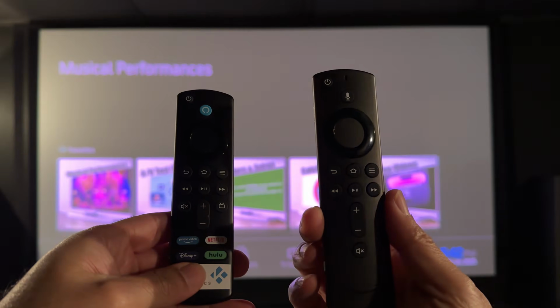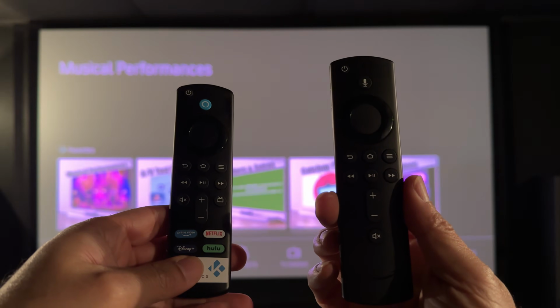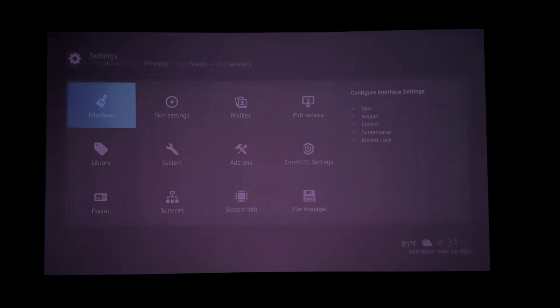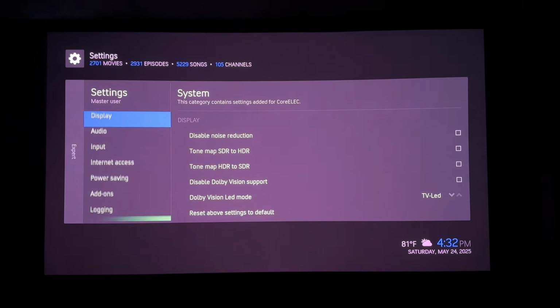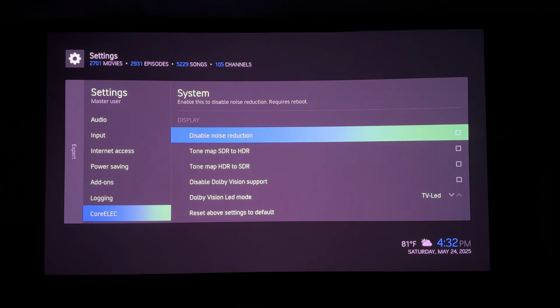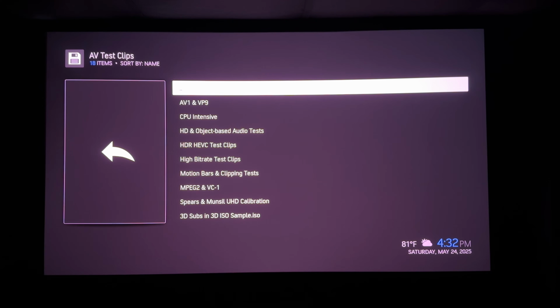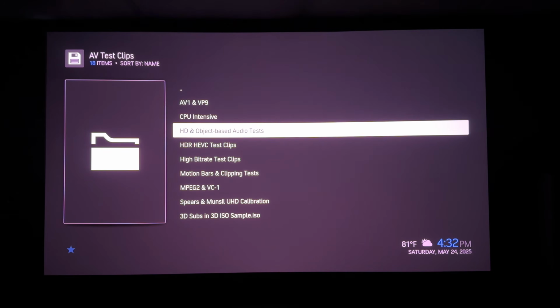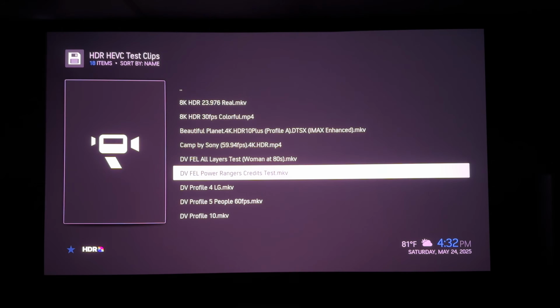By the way, if you're planning to use Bluetooth remotes, you'll need two of them, one for the FireOS side and the other one for CoreELEC. Showing you quickly under Kodi CoreELEC settings that I have Dolby Vision options available. So first things first, for video tests, let's do a Dolby FEL full enhancement layer test.